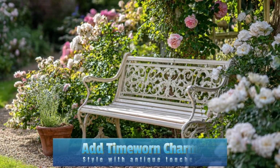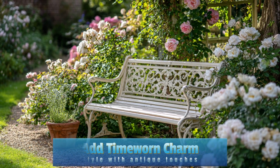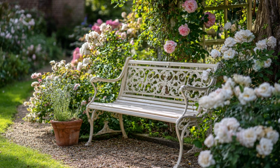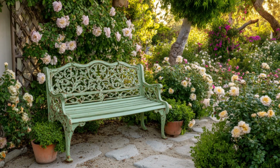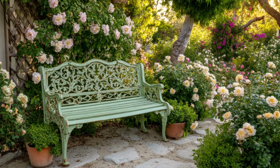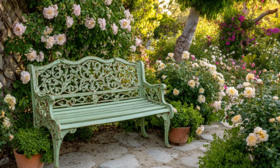Vintage decor brings soul to a cottagecore garden. Picture aged iron benches, chipped terracotta pots, and weathered lanterns gently nestled among blooms. These items tell a story, offering a sense of memory and timelessness that makes your space feel both magical and lived in.